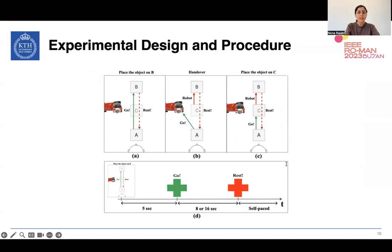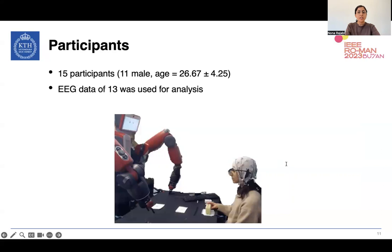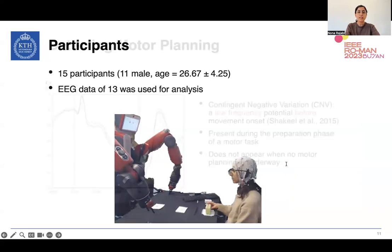We had 3 types of tasks: a solo action in which the subject picks the object from A and puts it on B; a handover action in which the subject picks the object from A and hands it to the robot over C, and then the robot puts the object on B. And finally, in the joint action, the subject picks the object from A and puts it on C. Then the robot picks the object from C and puts it on B. The inclusion of the 3rd task was to make sure handover task is differentiated from other joint tasks that are performed with the robot. 15 participants participated in our experiment, and the data of 13 were used for the analysis.